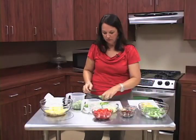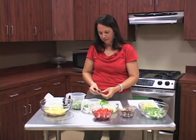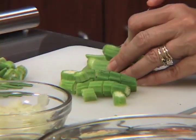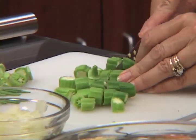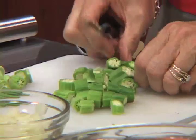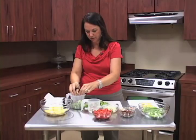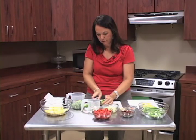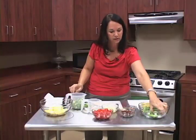Just to give you an idea, I did count this okra, and about 25 to 30 pods is going to give you the 2 cups. But just remember, all the pods are going to be different sizes, so you're going to have to think about that, because you may be able to add your 2 cups pretty fast. So just keep that in mind when you're cutting it up. It doesn't take long for it to fill into this. So I'm going to cut some more up.